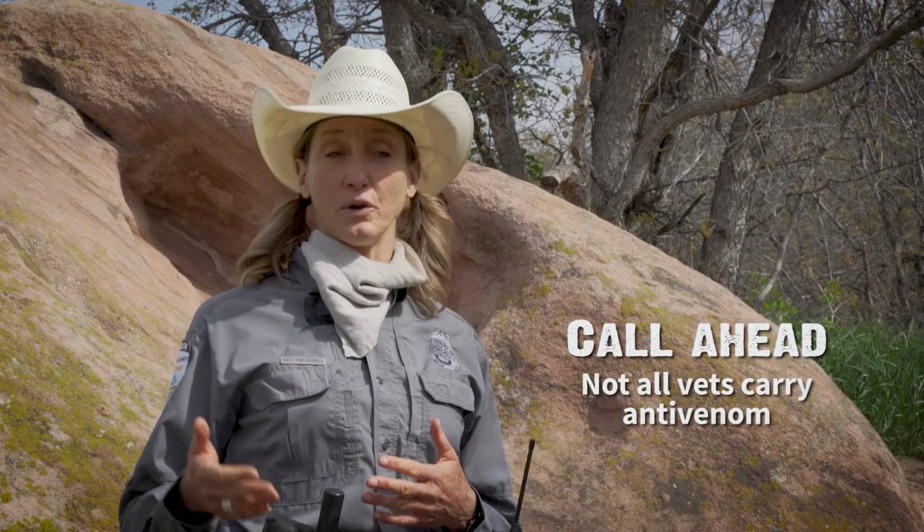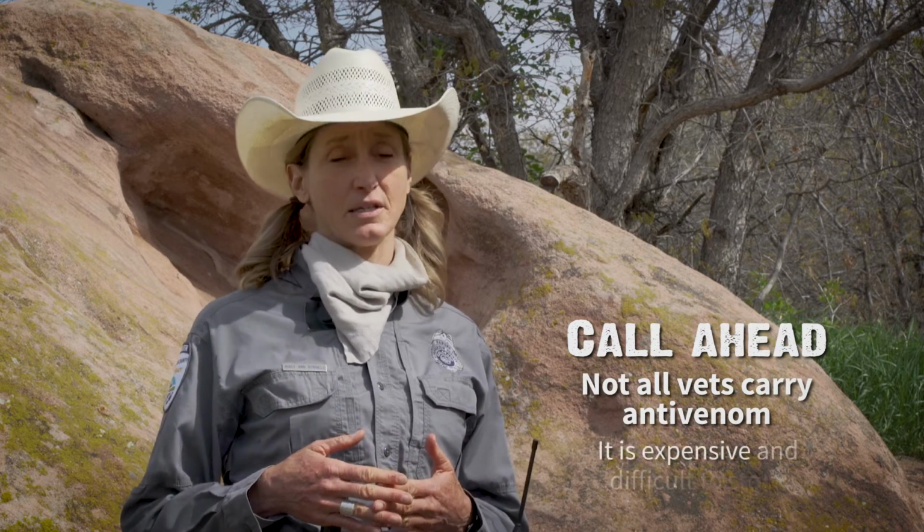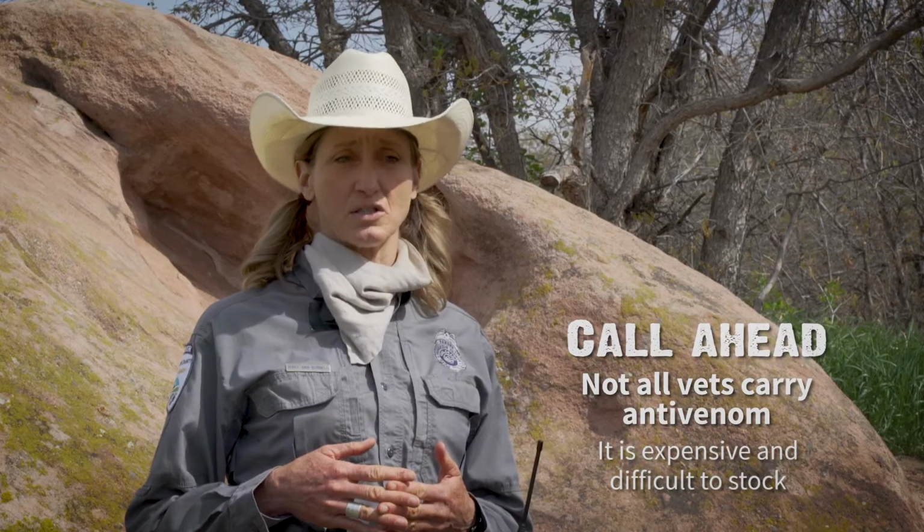One other thing to remember when you're transporting a dog who's been bitten by a rattlesnake, you do want to call ahead to whatever veterinary medical provider you're going to and let them know that you are transporting a dog for a rattlesnake bite. Not all veterinarians stock anti-venom because it is expensive and it's difficult to stock.